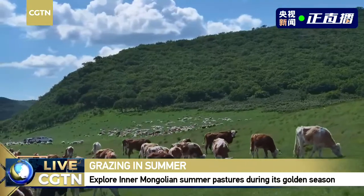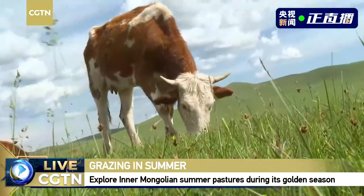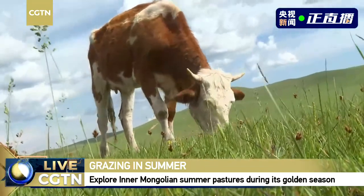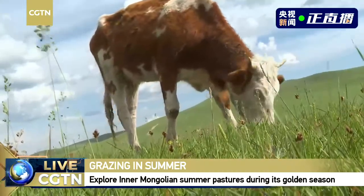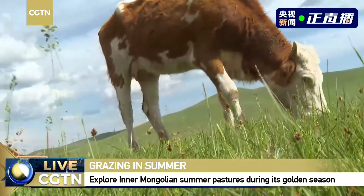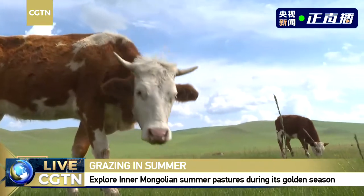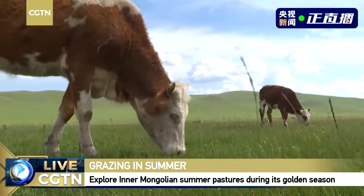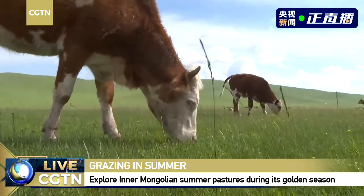The herders will gather together here and bring their cattle, sheep, and horses to the pasture land to embark on their 3 months of nomadic life. And we talk about the purpose. We have a summer pasture and winter pasture for different seasons. That's the purpose, for the grasses to grow and also a better way to protect the environment.